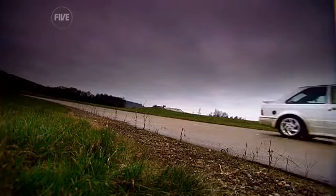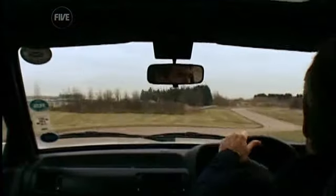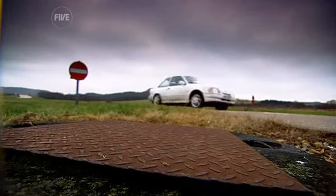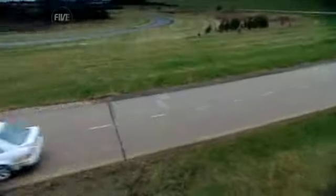You forget this is 21 years ago, but we didn't have power steering, didn't have ABS brakes. That's all pretty basic. Oh, a little bit of lift-off oversteer, then hard on the power. And let's head for the start-finish line to set a mark for the Vauxhall to try and beat.